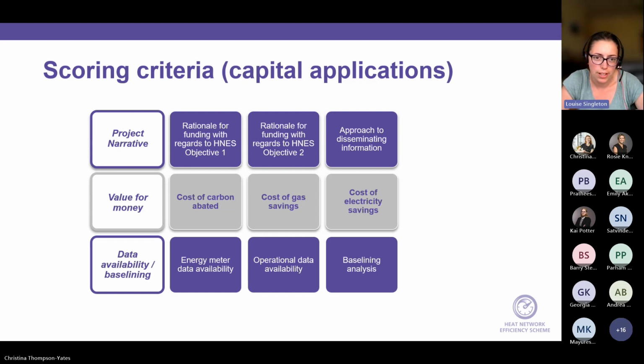The fourth one is value for money. So this is very black and white. It's the cost of carbon abated, cost of gas savings, cost of electricity savings. Depending on how much savings you're making, we're trying to work out: we're giving you X amount of money, you're saving this, so what's the value for money that we're achieving from funding this project?